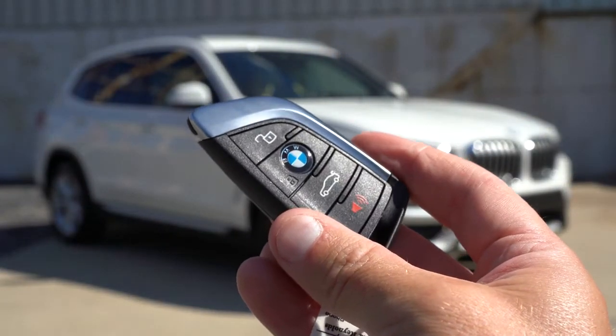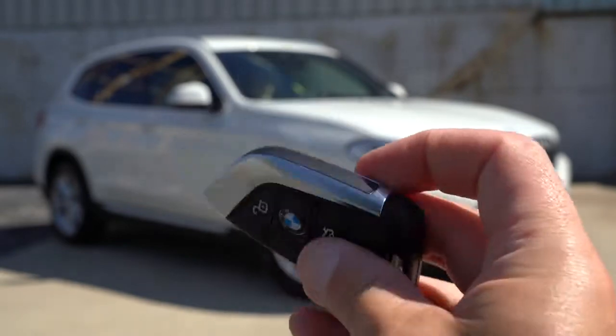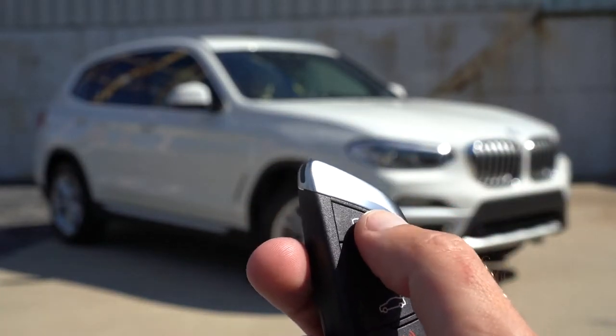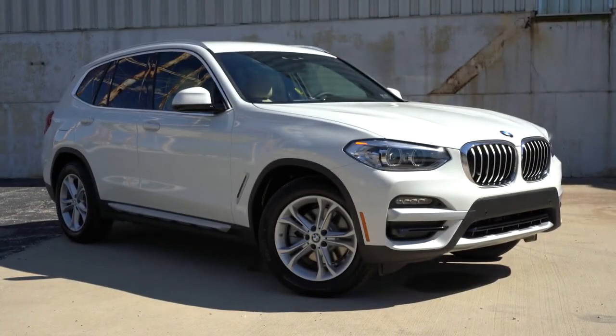Then make our way to the startup. Let me first start by actually showing you guys the key here. All of your buttons are going to be located on one side of the key. Lock, unlock, button to pop the rear hatch. The BMW logo in the middle, that is going to be your lock button in case anybody was curious there. But of course, it is all keyless entry with a push button start.